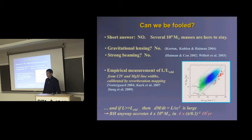The last point I like to make always is, even if somehow one of these arguments is wrong, even then we would have a problem, because these luminosities are so large that, supposing the black hole is actually only a few solar masses, it's emitting such a large luminosity that it's anyway going to grow to a billion solar masses in this e-folding time, 40 million years. This is the e-folding time for growing the mass. And based on the observed luminosities, the mass accretion rate to sustain the luminosity is so high.